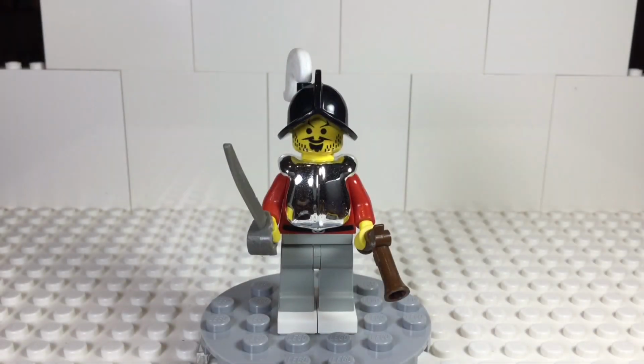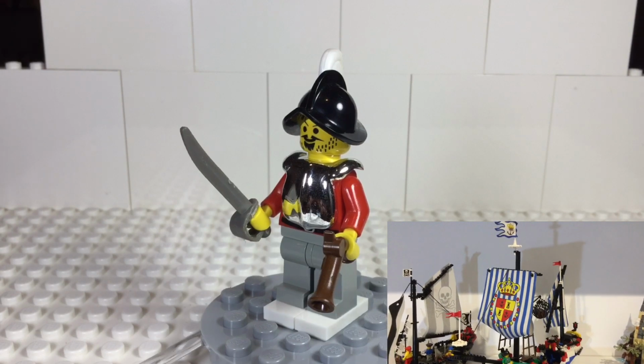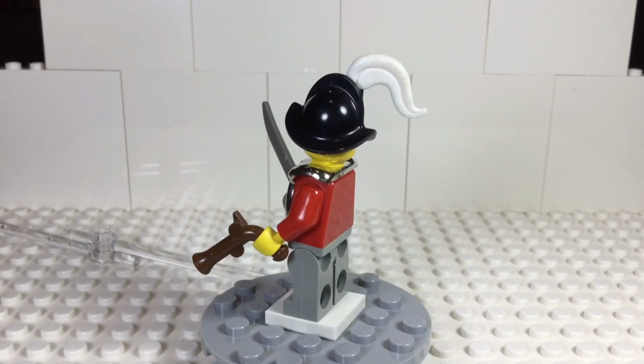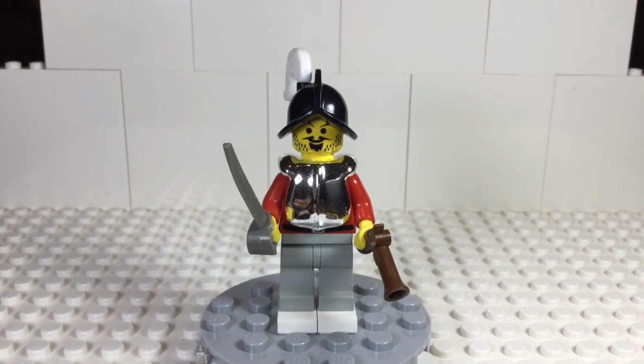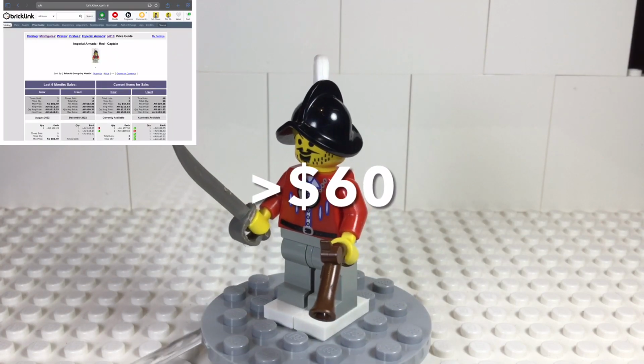Appearing only in a few 1990s LEGO Pirate sets, including the Spaniard ship, the Armada Flagship, this minifig is very notable for its chrome breastplate. It's very common for the chrome on this to be very worn out, but this minifig with the chrome in good condition can be worth upwards of $60.